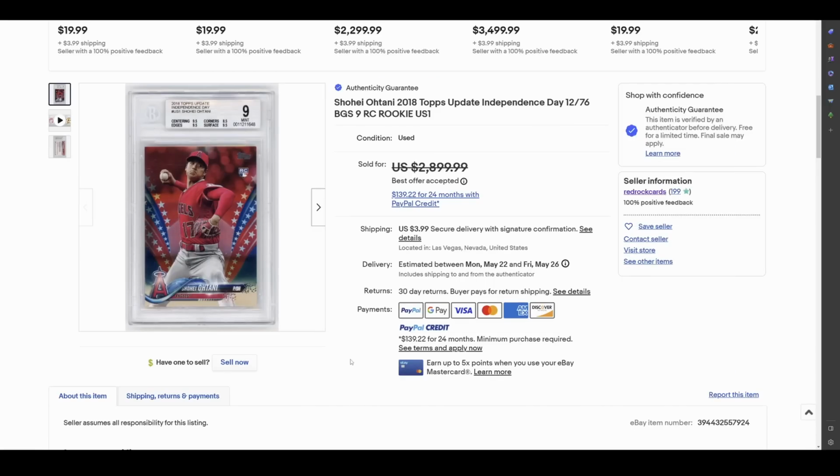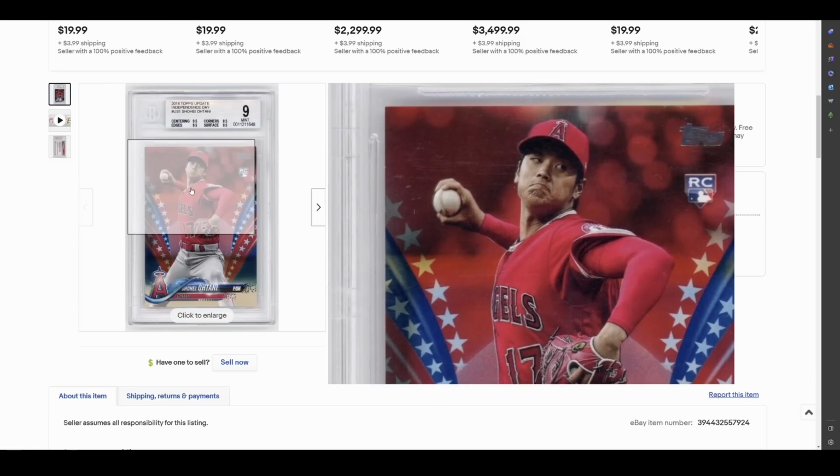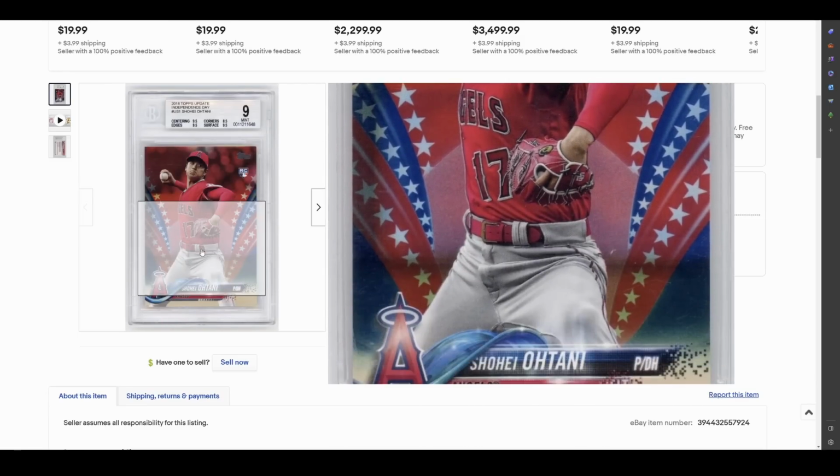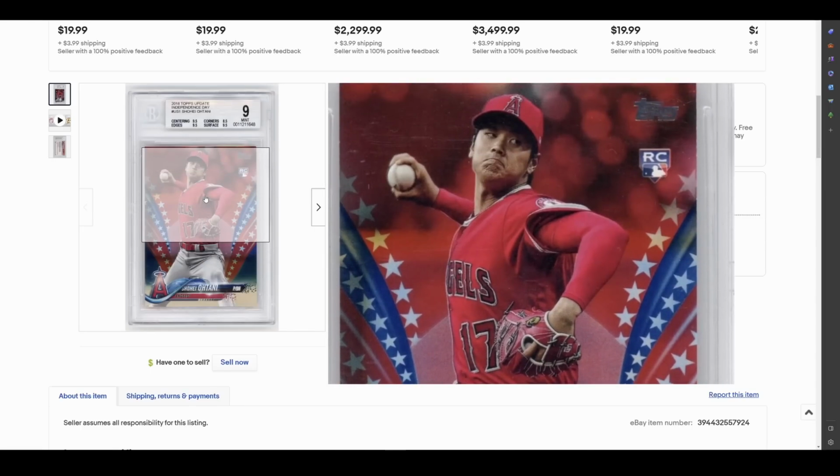So someone purchased this back on March 13th for a cool $2,000. Great looking card, have to say. Just gorgeous looking card. Looks great. Red jersey with the Independence Day theme. Fantastic.